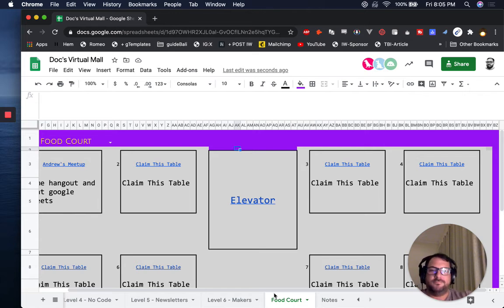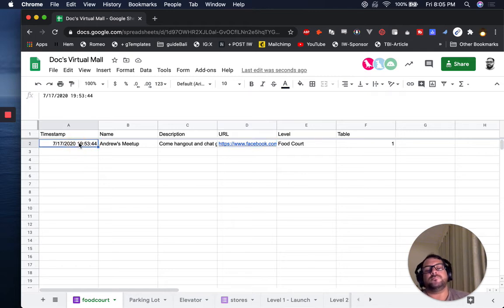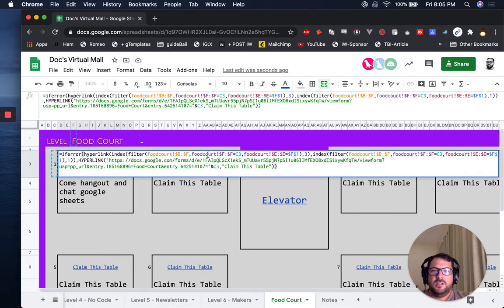How should we do this? Well, on the form submission, we have something cool. We have a timestamp, right? And we can say any timestamp that's not within the last 24 hours, we're not going to use that. All right, so in our filter, we have a filter here already. We're only saying B here. Actually, we want to say A, because we want that filter.